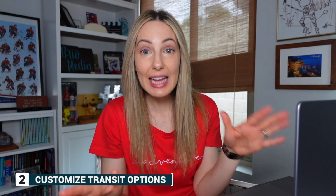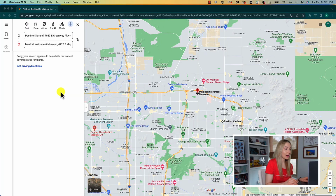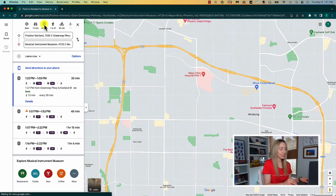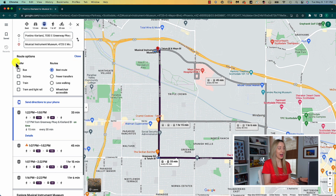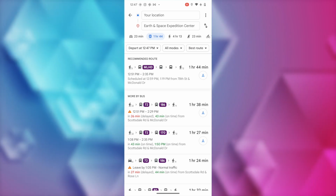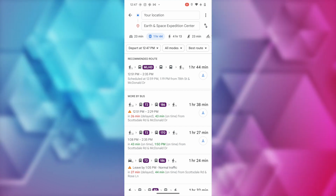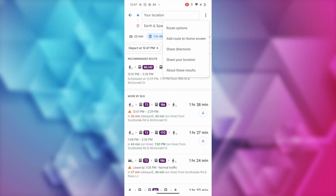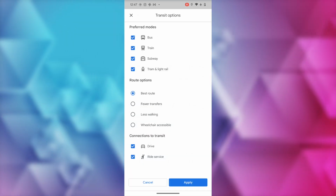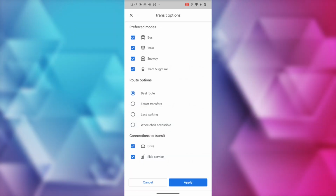Moving on to number 2 on the list, customize your public transit options. This is really handy when you're living in the big city, and this can be adjusted both on the web and mobile. So with your directions entered on the web, hit the train icon for transit and then click on options. Here you can decide what transport you prefer and the best route options. Now, the same can be done for mobile as well. It's the exact same steps. After you've entered your destination, tap on the train, then tap on options, and voila, you can customize your transit experience.